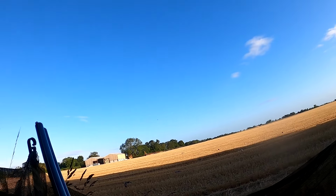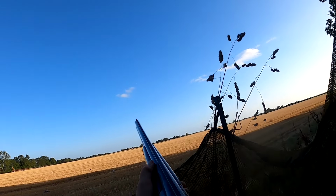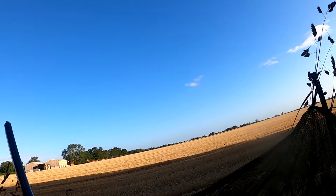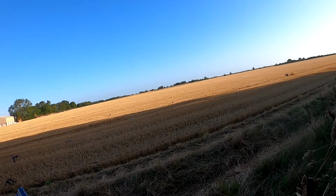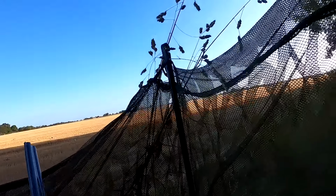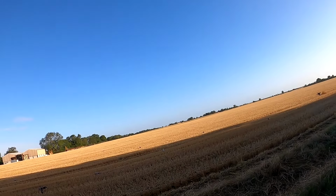Nope, not quick enough on that one. Winging around, but they're a bit far out. Down, but I don't think my dog's ready to get that yet. One coming round here to the trees above. He's down in the tree, but I need a dog to go get it. That's the trouble.